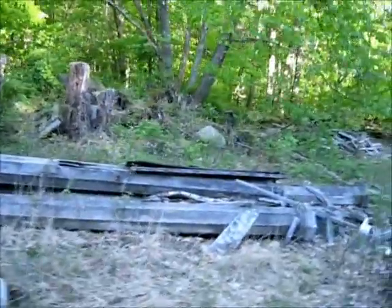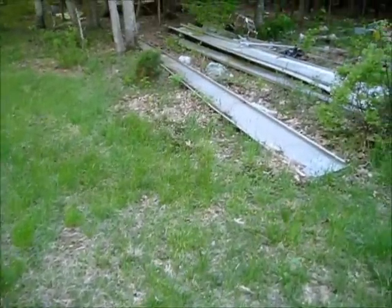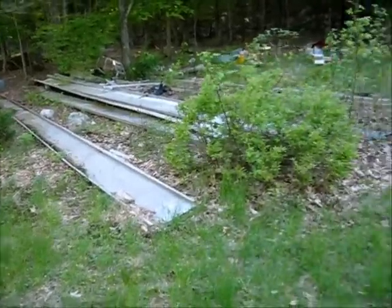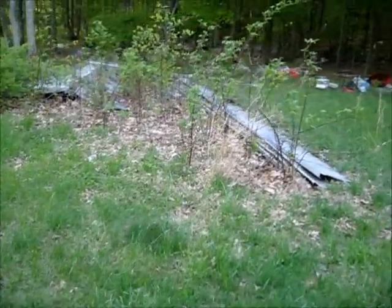It's pretty much the end of the tour of my shopping area. Now I'll show you. Here's the sheet metal. This is the sheet metal that I'm using for my rainwater collection system. These are 40-foot long sheets of metal just laying here in the forest. Just all kinds of sheet metal.